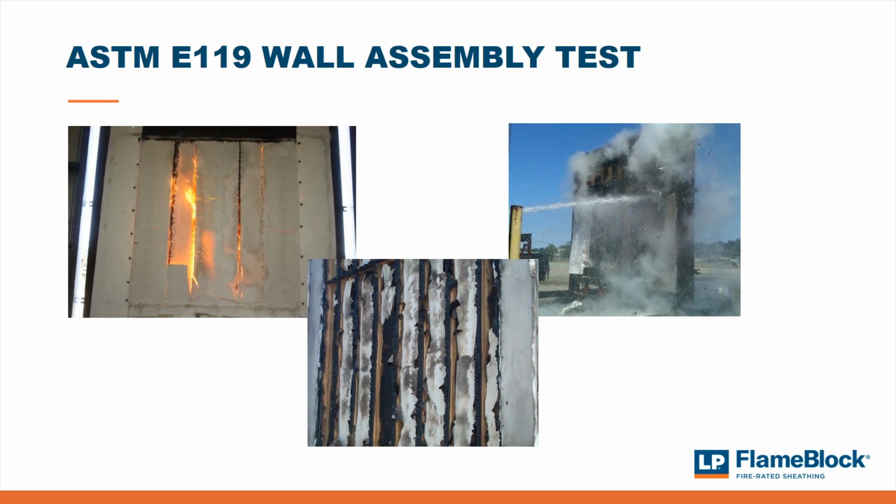Now, if you pass the E119 test or the fire resistance test, the next thing you have to do is a hose stream test, where you hit it with a fire hose from a standard distance, standard pressure, for a standard amount of time, and that wall cannot break down. You basically can't have water coming through the other side, and that's more of an integrity test of the wall in the event there was a fire and the fire department comes out. The last thing you want is for it to lose its ability to support its load and have a potential collapse mechanism in place.